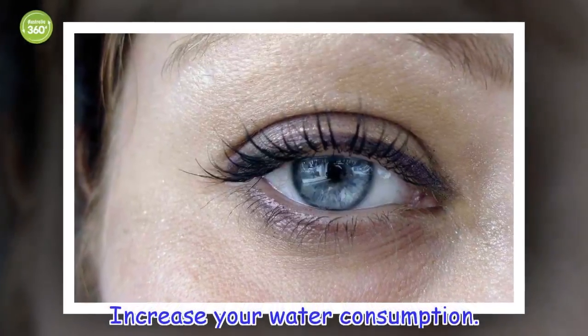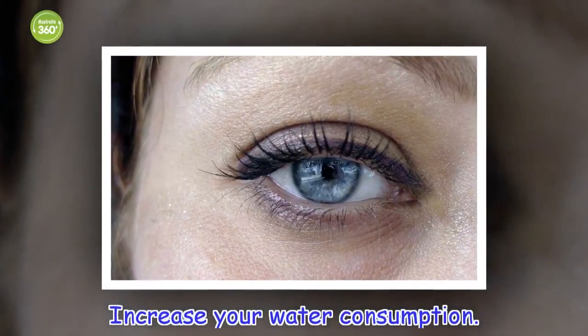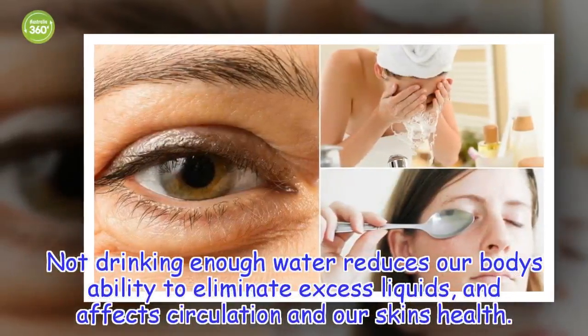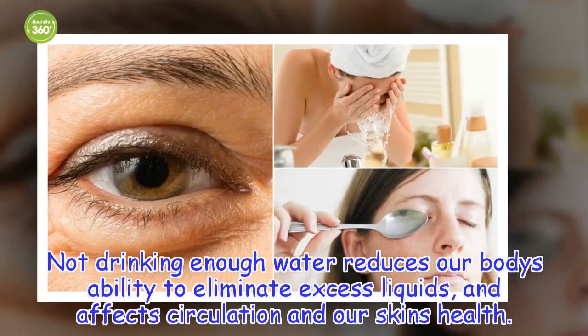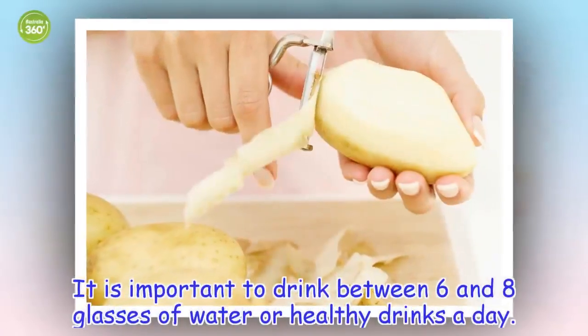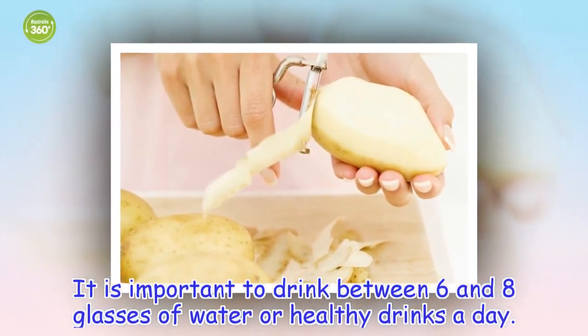Increase your water consumption. Not drinking enough water reduces our body's ability to eliminate excess liquids, and affects circulation and our skin's health. It is important to drink between 6 and 8 glasses of water or healthy drinks a day.